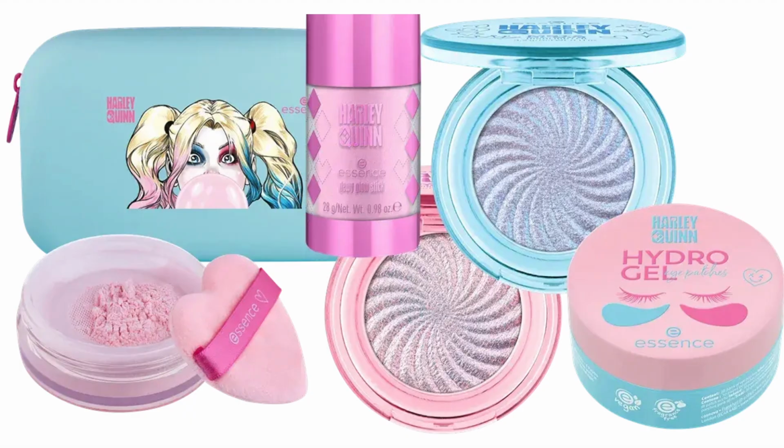I think they have a lot of heavy hitters. They've a lot more Harley Quinn stuff as well. There's two highlighters, and I think the highlighters that they've chosen are so, so smart. There's one that's more a blue and one that's more of a pink. And that's kind of perfect for Harley. I think it's so, so cute.